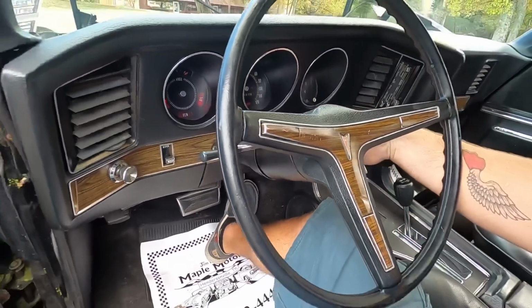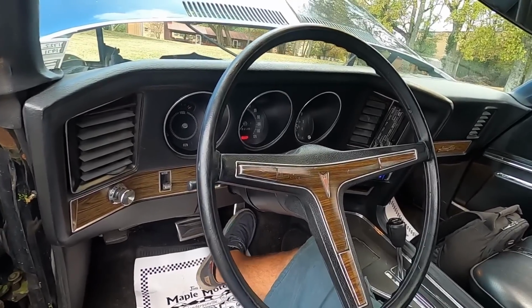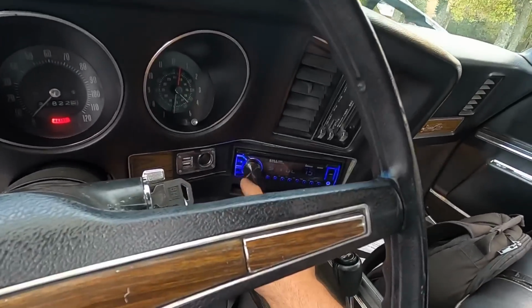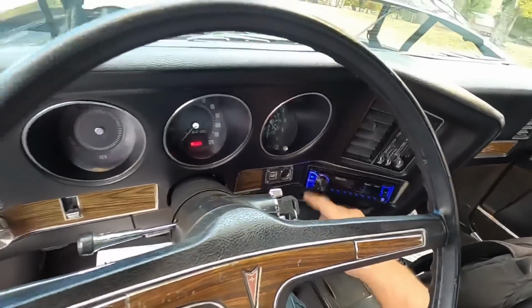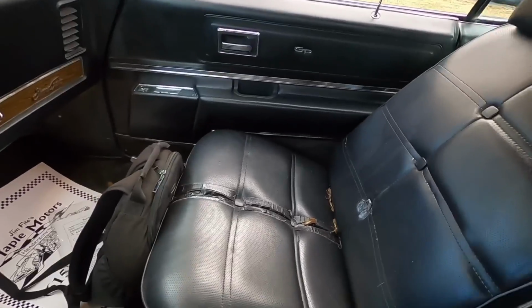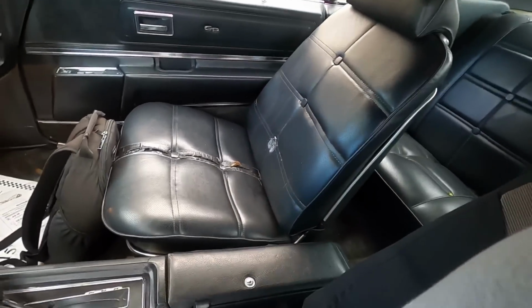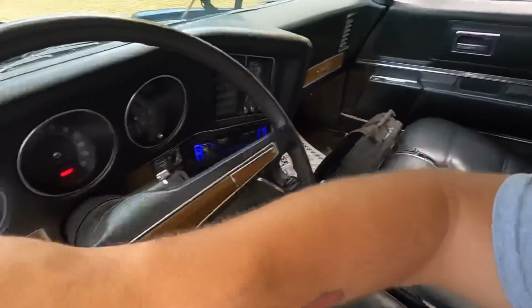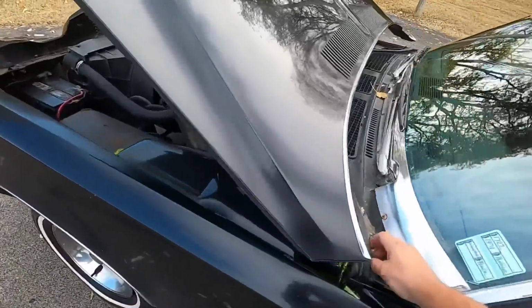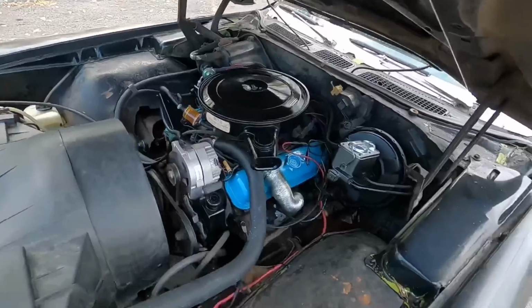Just reach in, turn the key. Starts good now. A little buzzing from the radio. Your passenger seat's got wear in the middle. Man, I got a lot of leaves in here just sitting. Motor's pretty quiet.